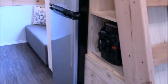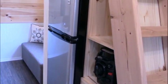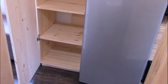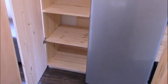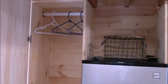Next to the bookcase, we have our 3/4 apartment size refrigerator, which is a lot larger than most under-counter refrigerators. Has a separate freezer and refrigerator area. And here's our wardrobe and clothes storage cabinet. Folded clothes down on the bottom and plenty of space to hang clothes up on the top.